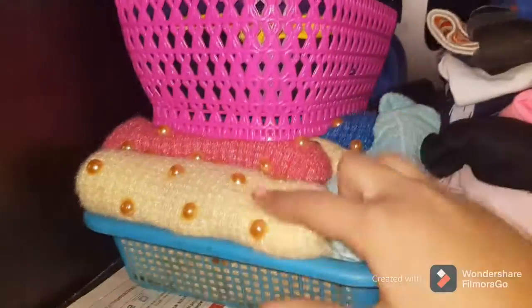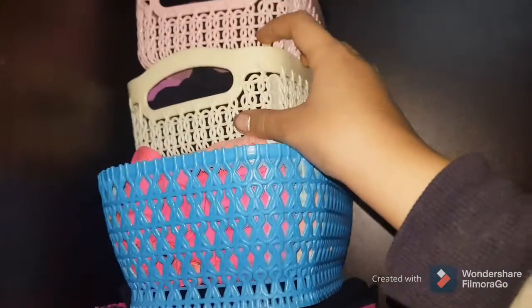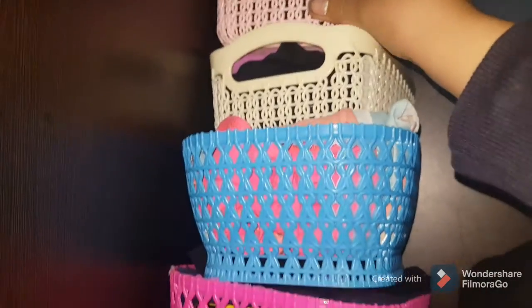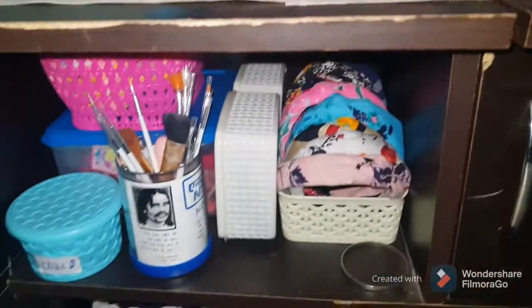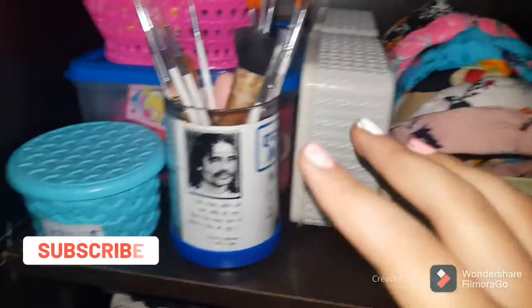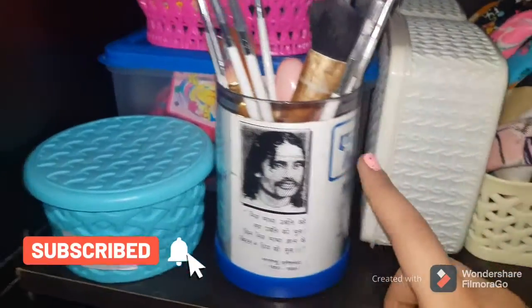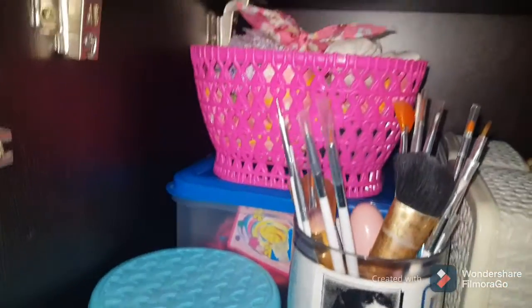Then here in these baskets I have my caps, hankies, and some more night suits and socks. In these two I have socks, in these two I have night suits, and this is for caps and hankies. So if we go down, here I have all of my hair stuff. I have my hair bands, clips, makeup brushes, and this is also hair bands, and this is also hair bands and rubber bands.